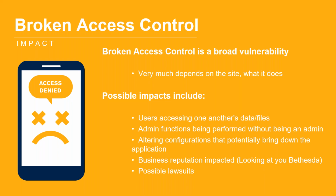Bethesda, while they didn't actually say how it was caused, I believe how they described it is a good example of broken access controls. Back when Fallout 76 released, because that was a great release, there were a lot of people complaining and they wanted to refund the game. So they were submitting their refund requests to this website, and on there, other users could view each other's complaint tickets and such. And I think that sounds like a good example of broken access control.